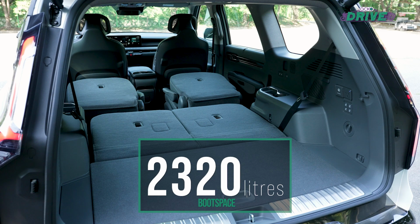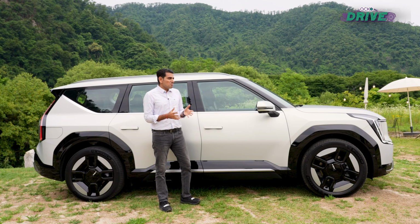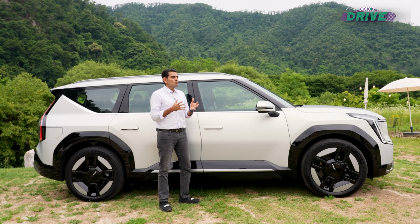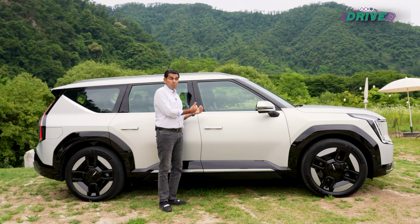2,320 liters. Now the question you're asking, of course, will this car come to India? $1 million question, or well, about an $80,000 or $100,000 question. Should it come? Sure, we always want all the new models to arrive into our market. The point though is, if you look at the EV6 experience that Kia has had, that was a direct import, it was niche, it was pricey, and this one's even bigger, even pricier.